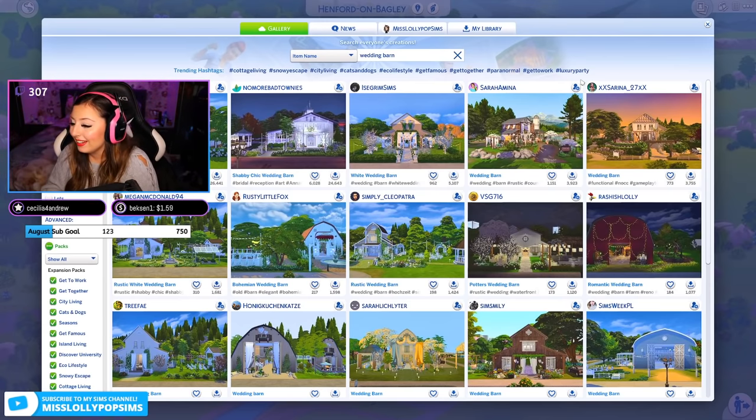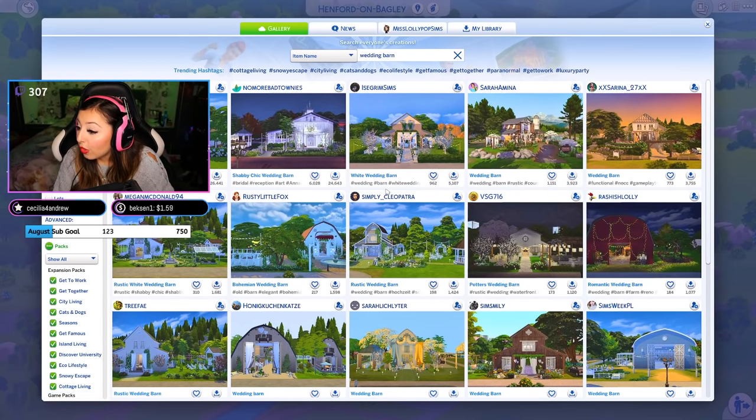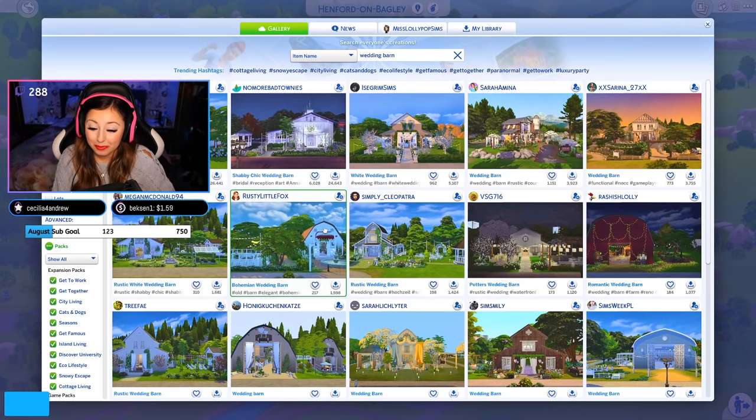Crazy, because weddings are expensive IRL. Just book my venue and it's going to be like 4,500. Oh my god, not excited to book my wedding.